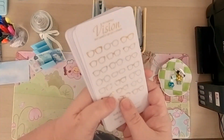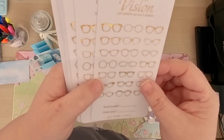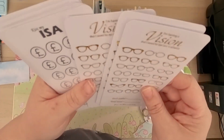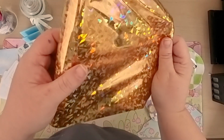My friend booked an eye test and I definitely need one because I've decided I cannot drive safely at night, so there's no more nighttime driving for me. It's really hard to pick it up on camera, but I'll show you the actual foil. It's called broken glass. There you go, it's picking it up better in a big sheet.